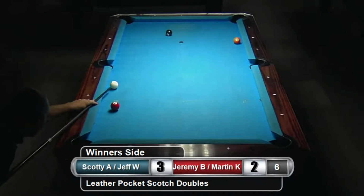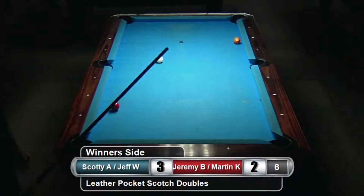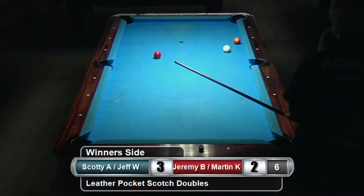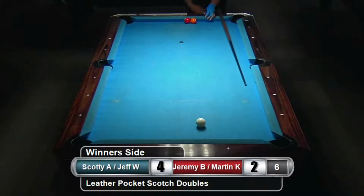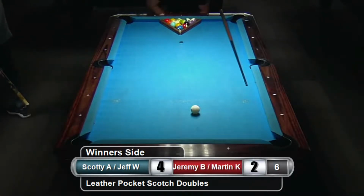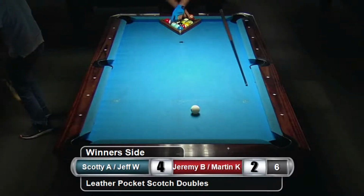This would be a nice 8-ball for Scotty if he can get this. Ooh. Drama to the last second. 4-2. 4-2 for Scotty and Jeff over Jeremy and Martin. This is an A-side match, going to 6. B-side, I believe we're going to 5.